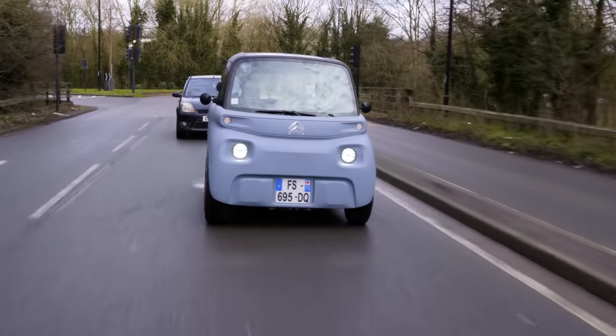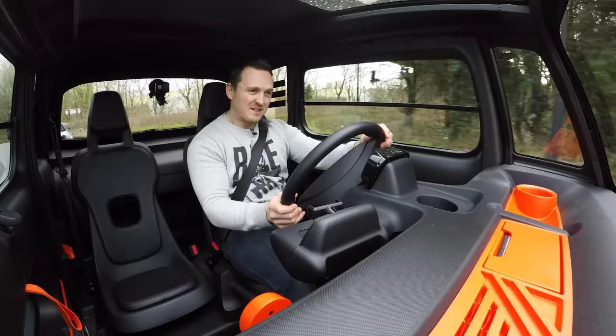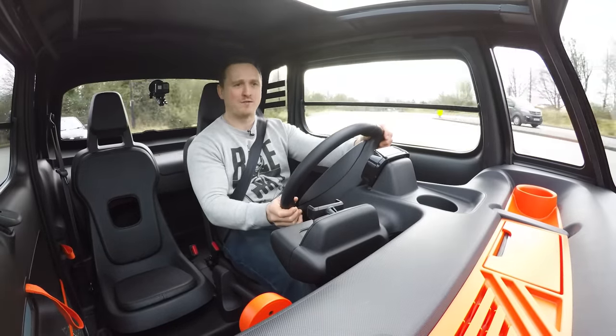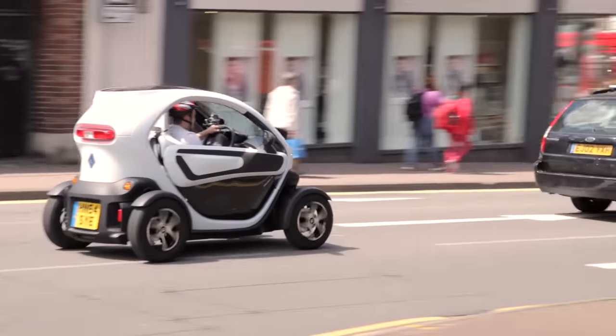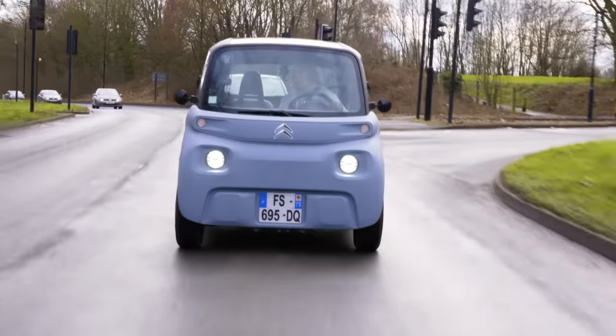The handling is pretty good. It changes direction nice and quickly. The steering, very light. There is no power steering, but this thing only weighs 425 kilos. It's something like the Renault Twizy with no doors, and it's a lot thinner. You do feel at risk a lot more, but here, it's all right. I mean, I feel like I'm in a car.